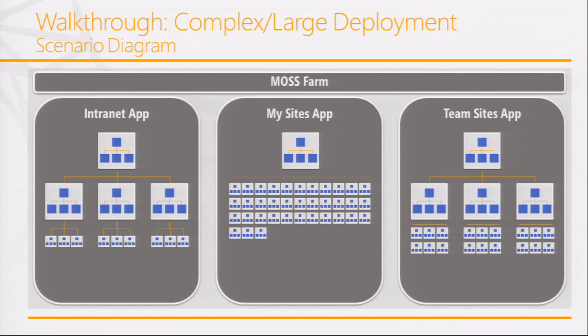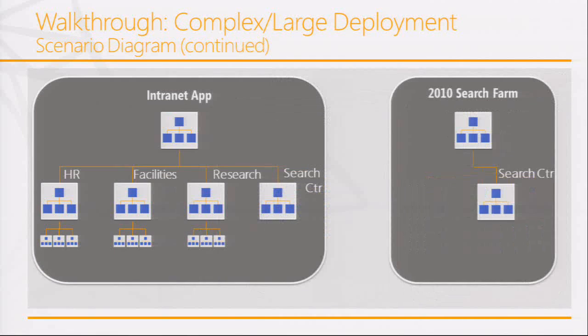For the search first migration, you don't have to take just a wide brush approach, where if we're going with search first, the whole farm has to go search first. No, not necessarily. In this case, we identified the intranet application as the search first candidate. The search first candidates can be as granular as just a site collection, or even as granular as a page, and you don't even have to do it manually. We have redirection tools, right? So let's take a look at the intranet app.